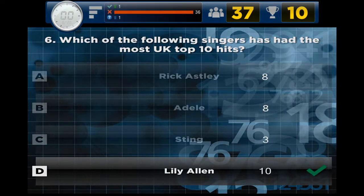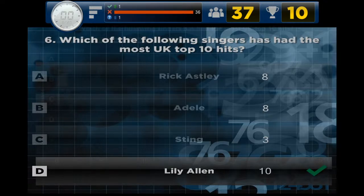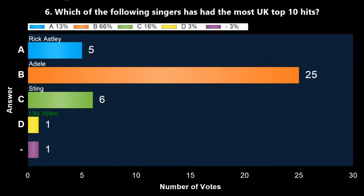And the answer is Lily Allen. There was a rogue 3 there. The others shown there, Rick Astley and Adele, 8 apiece. Sting with 3 and Lily Allen with 10. How many people put Lily Allen? Only one person getting that right. 25 going for Adele. Yeah, it did surprise me as well.